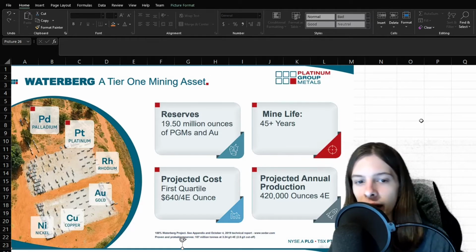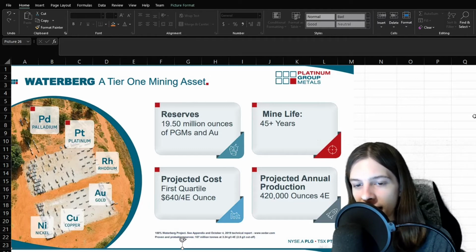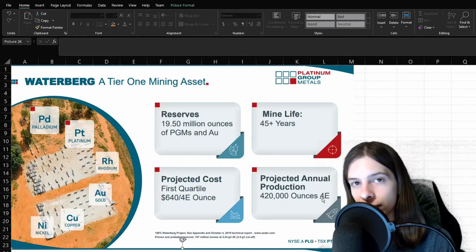Alright, so Waterberg, a tier 1 mining asset, with reserves of 19.5 million ounces of PGMs and gold. The PGMs they have are palladium, platinum, and rhodium, as well as gold, copper, and nickel. Mine life is over 45 years, so very, very long. Projected cost, first quartile, $640 per 4E ounce, as well as projected annual production of 420,000 ounces of 4E. So what is 4E? Well, it's what they define as their combination of palladium, platinum, rhodium, and gold.